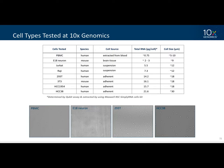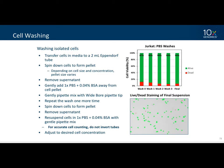or vice versa. And here, I'm not sure if you can see those pictures very well, but it's just to say, this is the level of single cell suspension we really want to see under the microscope. So no clumps, no debris, no aggregates. Now, once you have your single cell suspension, we typically recommend washing the cells twice. This typically increases the percentage of viable cells, like you can see here.